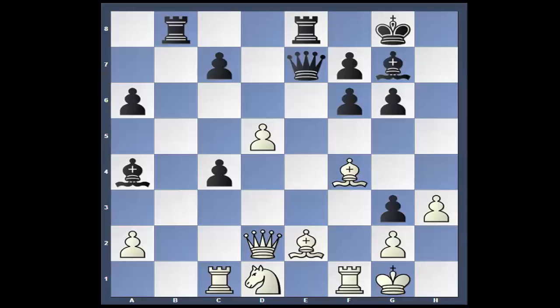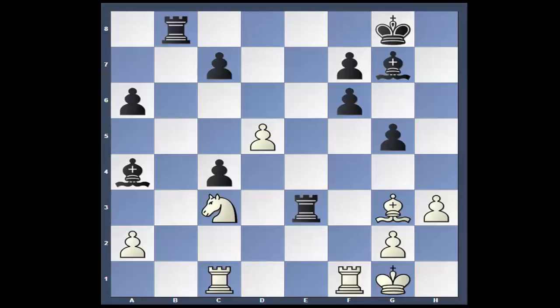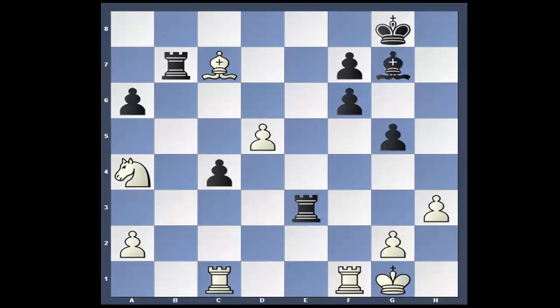This is a very peculiar position. Look at that isolated d-pawn on d5. You're down a piece, but you've got three pawns now for the piece. G5, kicking the bishop. The bishop takes. Queen takes, queen takes, rook takes. Knight to c3. Rook d3. Bishop takes. Rook to b7. Knight takes a4. And then rook takes. Really strange set of exchanges there.